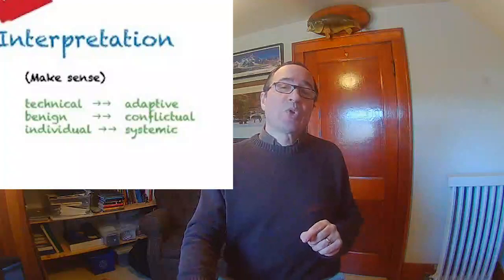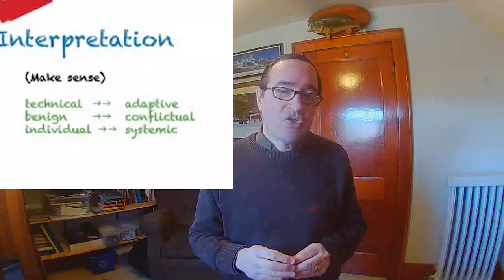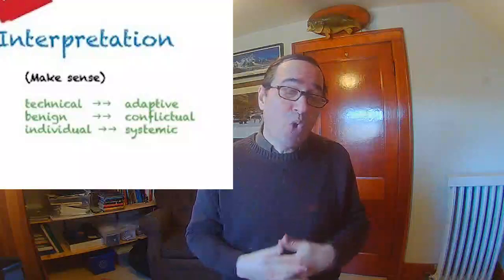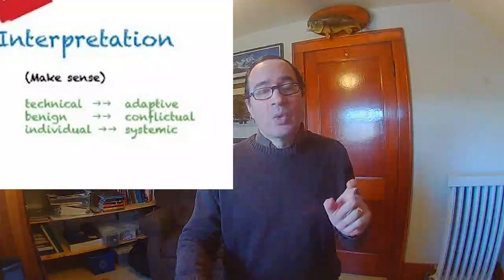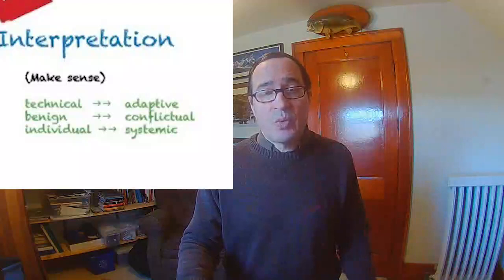Similarly, we gravitate toward benign interpretations of our situations. We are habituated to think the best of other people and of ourselves. Generally, this is an admirable quality, but it can be an idealism that blinds us to reality. Realism considers conflictual interpretations as well.